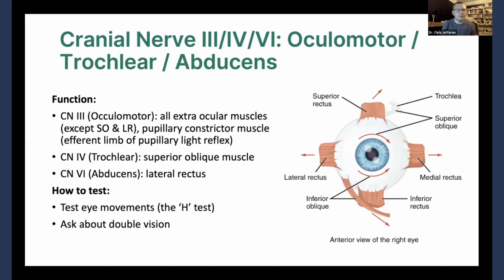So there's 3 nerves that we tend to test together that are responsible for your eye movement. So they're quite easy to remember. So cranial nerve 3, which we've already mentioned as being the efferent limb of the pupillary light reflex, supplies all of your extraocular muscles apart from superior oblique and lateral rectus. And once again, it supplies the pupillary constrictor muscle, which we talked about before. Therefore, the other 2 cranial nerves are responsible for superior oblique and lateral rectus.